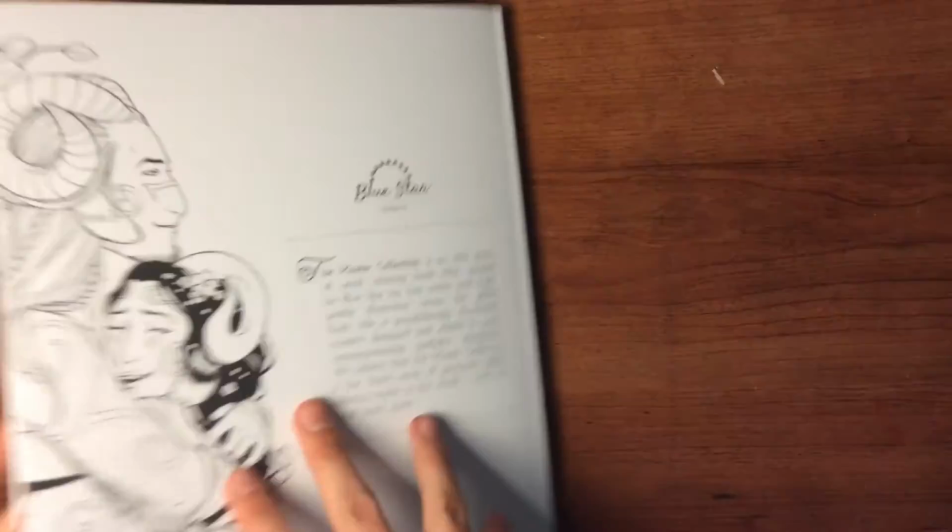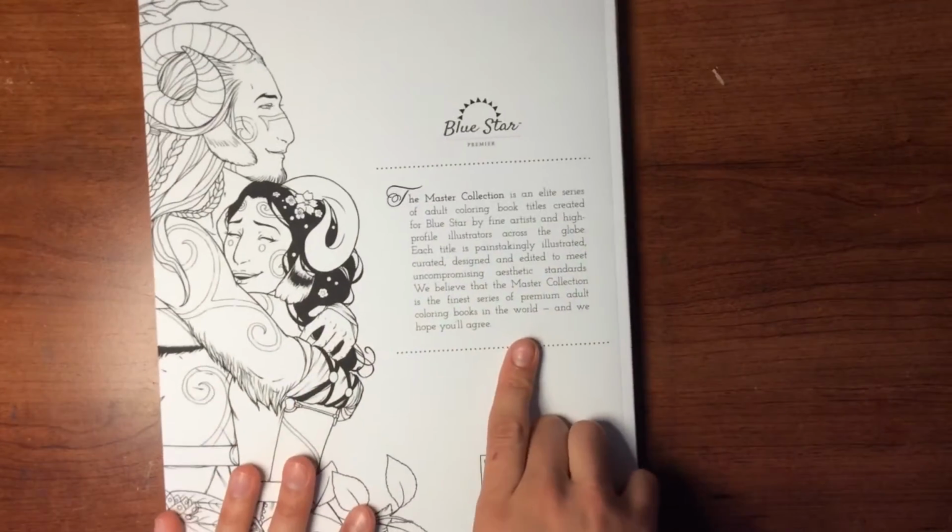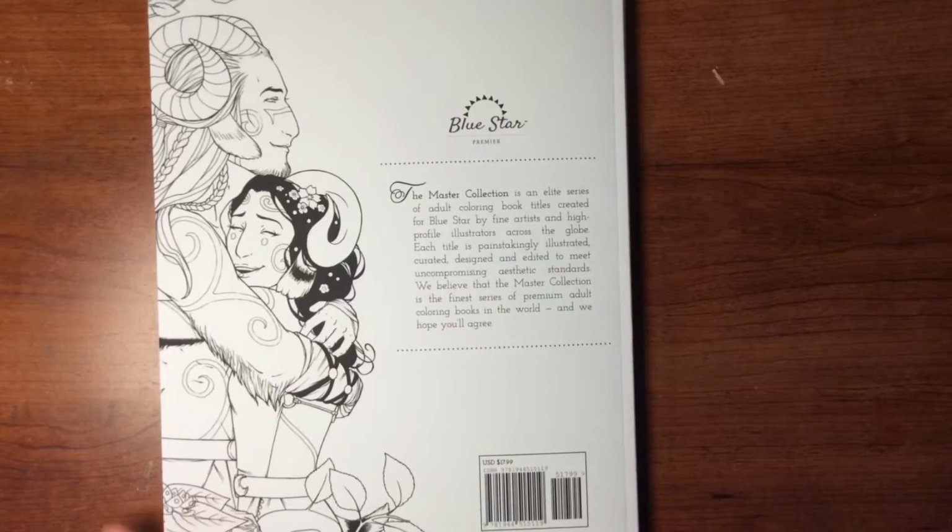Okay, and the back side gives a little description. The Master Collection is an elite series of adult coloring book titles created for Blue Star by fine artists and high-profile illustrators across the globe. Each title is painstakingly illustrated, curated, designed, and edited to meet uncompromising aesthetic standards. We believe that the Master Collection is the finest series of premium adult coloring books in the world, and we hope you'll agree. So far, I agree, because I'm so excited to color these.